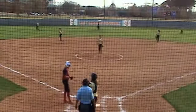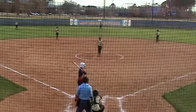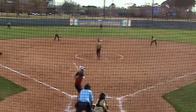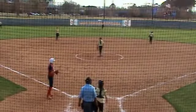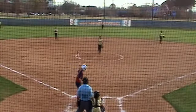We're down 1-0 in the bottom of the 4th. Northeast won game 1, 1-0. We got the number 4, 5, and 6 hitters. That's Kat Carver, Emily Henderson, and Ashley Langford. That first pitch low for a ball. 1-0 the count.